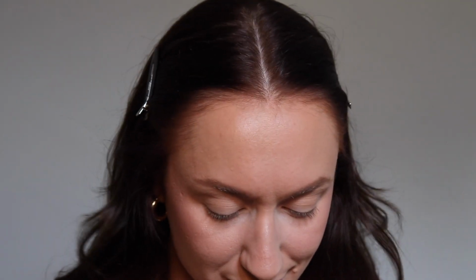I feel like this looks good, you guys. I think I love it. Yay! I love a new product win. Yeah, I feel like this looks so good. There's no little white chunks on my eyebrows or anything. And they're like glossy, so I just feel like they look really good.